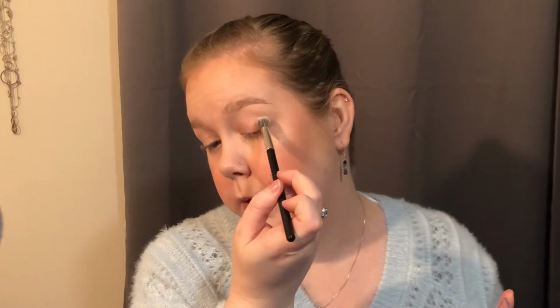Alright, I'm gonna start off with the very light blue with my Moda brush here. And start putting that in the crease.